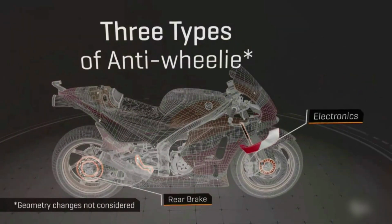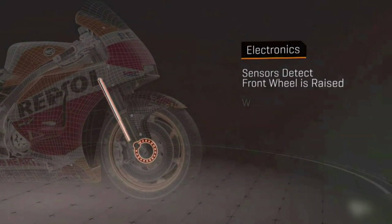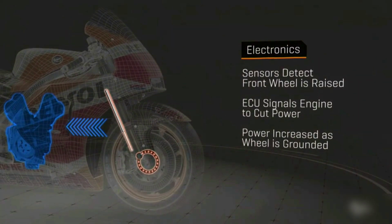Starting with the electronics, or ECU, on the bike, sensors detect when the bike is beginning to wheelie and send information to the ECU. The ECU then talks with the engine, briefly cutting the power, and then letting it increase again as the front wheel lowers back down.